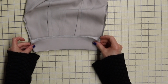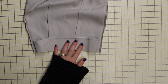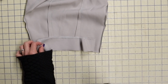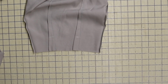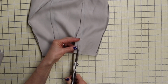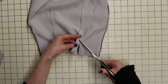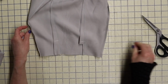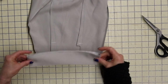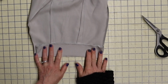And the way I do that is, we can see that our facing goes up to here and here. So if you want to reduce the bulk a little on these pleats, you can trim this down. Don't trim it too close. Give yourself about 1/8 of an inch there. And then stop about 1/2 an inch away from where your facing will end. Like that. That is going to reduce the bulk in your hem, but you have enough left, so when you put your facing on, you'll sew it down and it'll catch that pleat and hold it in place.